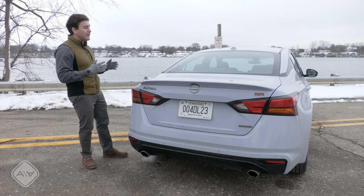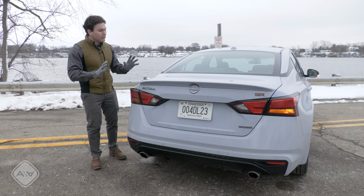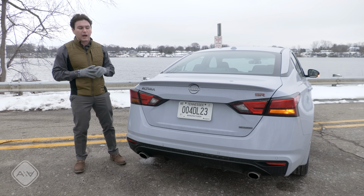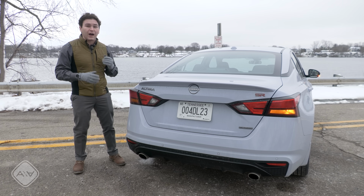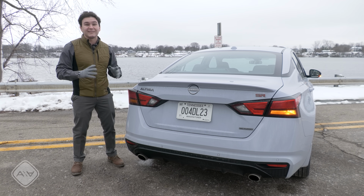It's still not a bad look. I just think for some reason the C-pillar treatment is a little bit off for me. Otherwise, the rear end of the Altima still looks good. However, they did not take the opportunity to upgrade the lighting to LEDs. In fact, all of the lights back here are still incandescent bulbs.